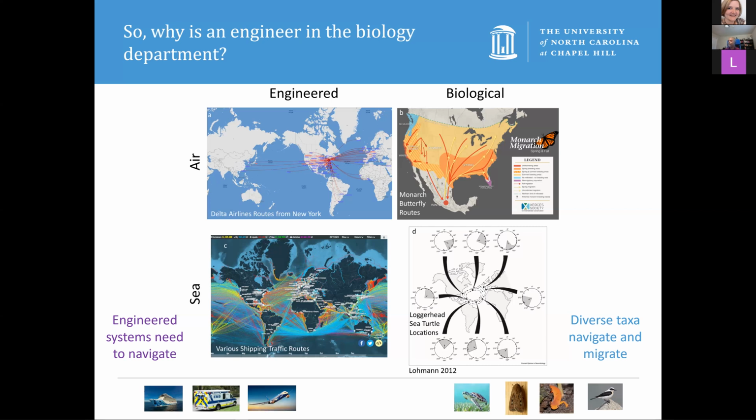Now, if we look to animals, animals actually parallel this, right? Navigation is critically important for animals to find food, find mates, evade predators, and find and stay within locations that are ecologically favorable to them. So what I've got here is a map of monarch butterfly migration. This is showing how monarch butterflies will migrate from multiple locations in the US all the way down to central Mexico. And they do this over multiple generations, which is really wild. That's another story in and of itself.